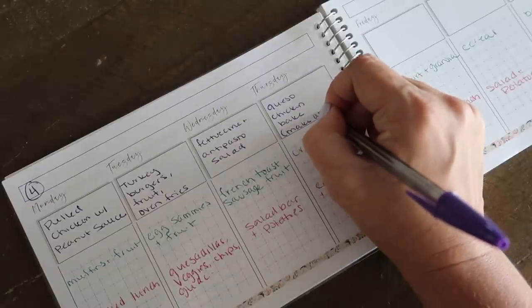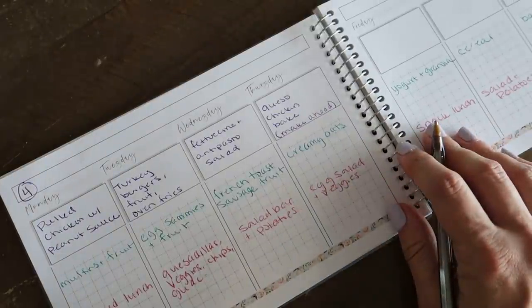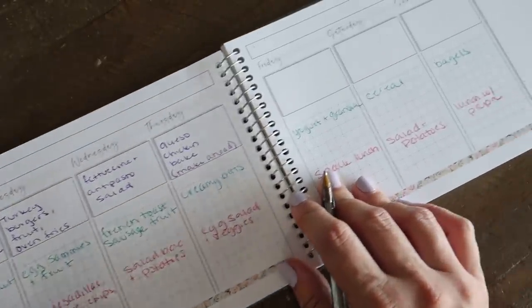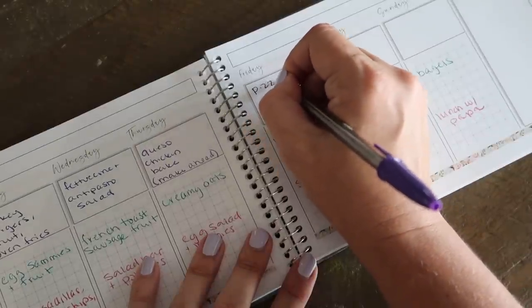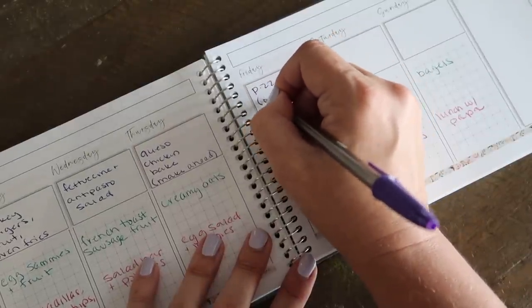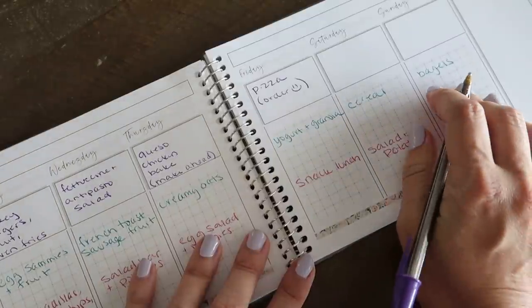Friday, I always make sure to add ordering pizza to one Friday a month just so that I can have a night to look forward to. I feel like if there's a night that I know I'm not cooking, it'll help sustain my energy level the whole month because I'm just looking forward to that one day that I know I'm not cooking.